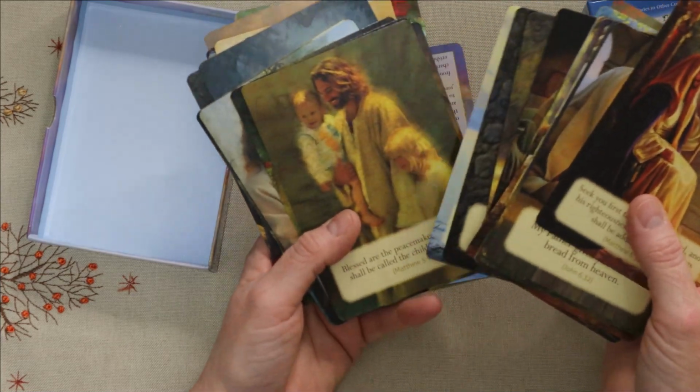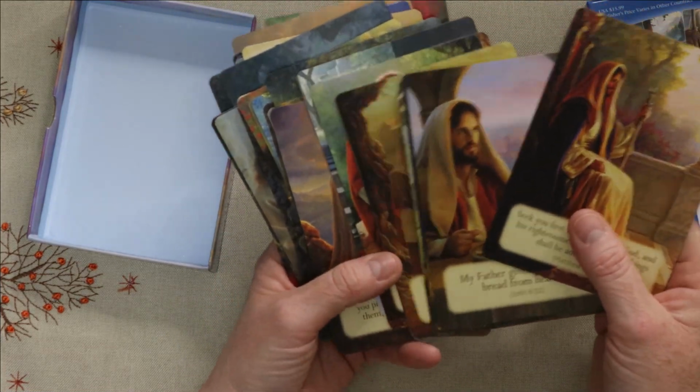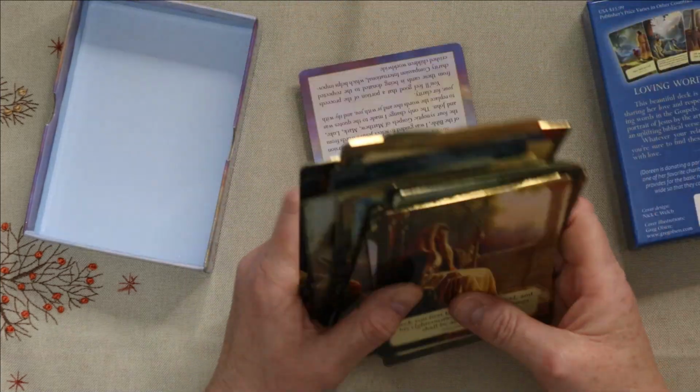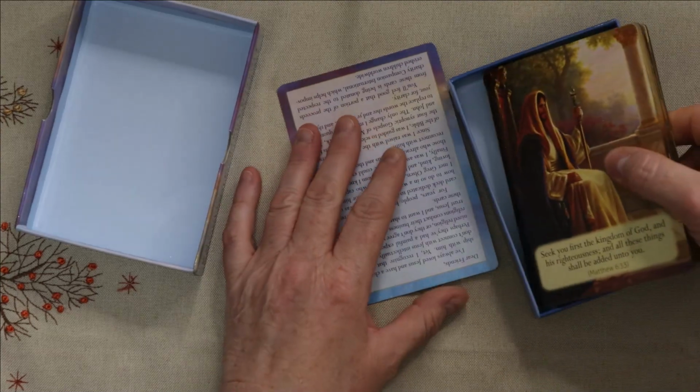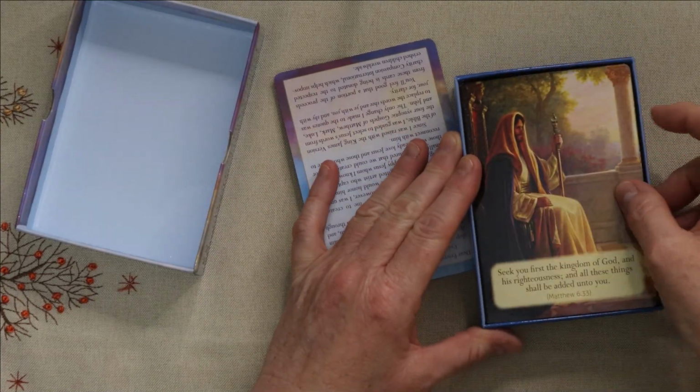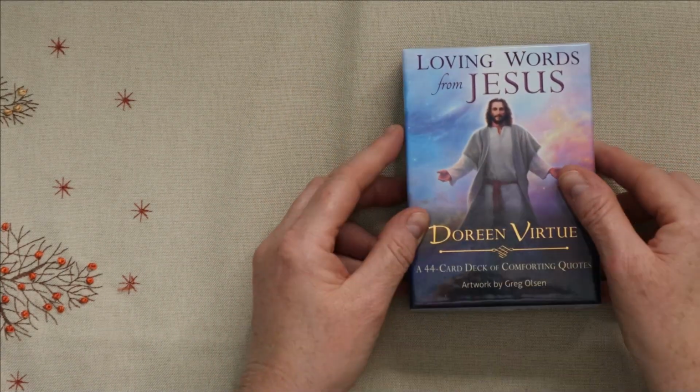Obviously, it's a deck that a lot of people would never pick up and never use in their life, and I'm absolutely okay with that. But I love having it within my collection and having the opportunity to share it with others who may like to use it if that's what they gravitate towards more.